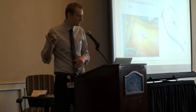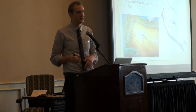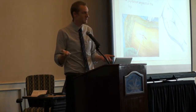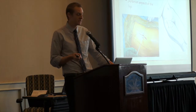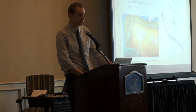And so oftentimes I like to refer to the anterior approach as a less invasive procedure. It's not a minimally invasive procedure. Come on, we're cutting out a hip, putting in metal components. There's nothing minimally invasive about it, no matter how you approach it. But it certainly is less invasive because you damage a lot less structure deep to the skin incision.